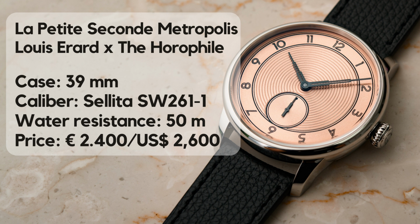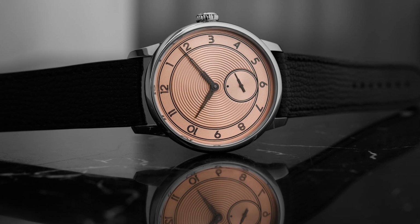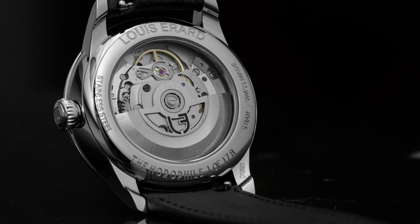Let's begin with the specifications. We have an automatic watch with a case diameter of 39 mm, a length lug to lug of 45.9 and a thickness of 12.8 mm. The lug width is 20. The watch has a sapphire crystal with anti-reflective coating on both sides and is water resistant up to 50 meters. Caliber is the Sellita SW261-1 with 31 jewels and a power reserve of 38 hours.